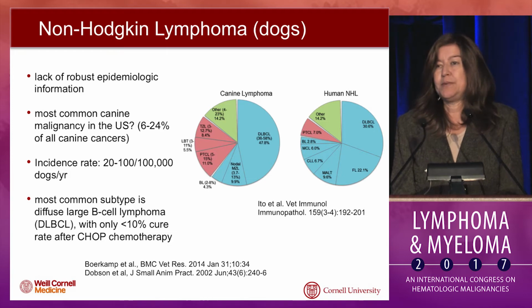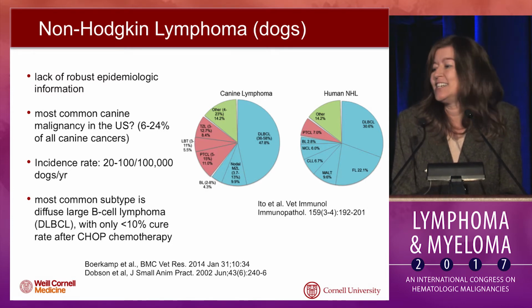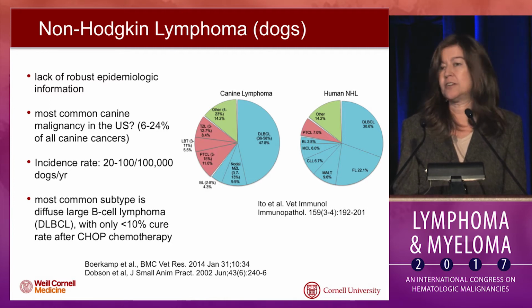And unlike in people, dogs are not cured with CHOP chemotherapy. They get CHOP chemotherapy similar to people. There's not a rituximab yet for dogs. We're working on that. But they can't give such high doses as we give to people because dogs don't tolerate neutropenia well, as you might imagine.